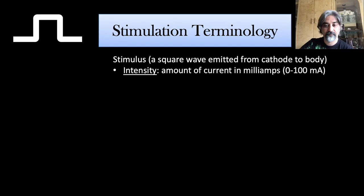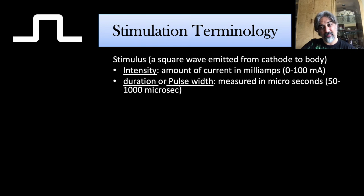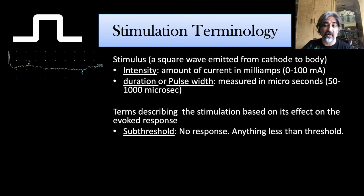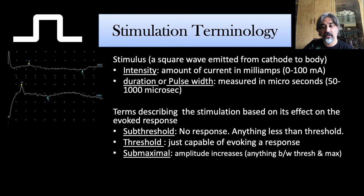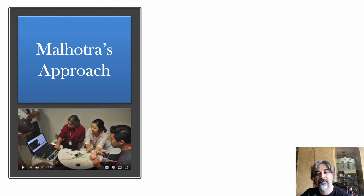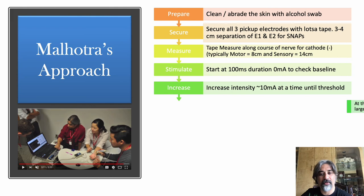We keep increasing the number of amps, and then maybe how long the duration of current is delivered. Then we look at the evoked waveform to decide how much stimulation we're giving. If there's only a stimulation artifact, it's called subthreshold stimulus. Once we start to see a little blip, that's threshold. And then it's submaximal stimulation, until it stops changing, then we call it maximal. Then we crank it up and add another 20% of juice, and this is called supramaximal stimulation to ensure the entire nerve is stimulated. You'll spend 3 years learning to optimize this technique, and here I'm sharing the technique that I teach my residents.